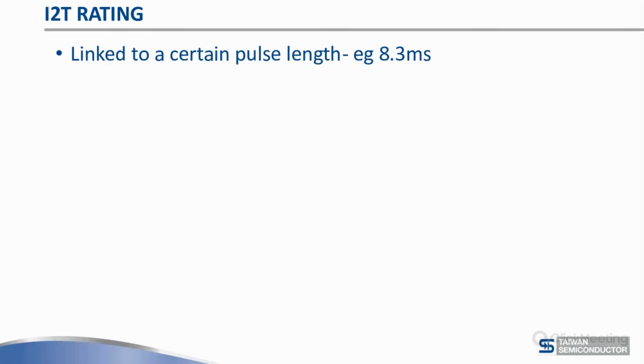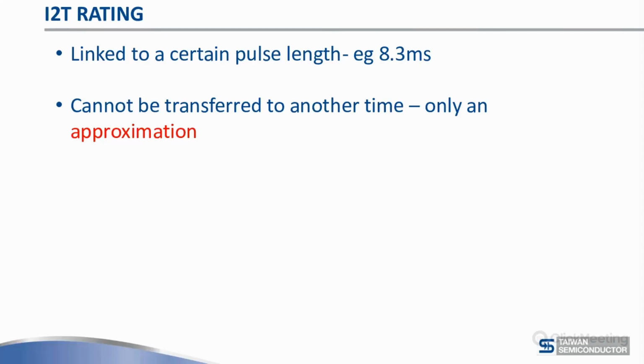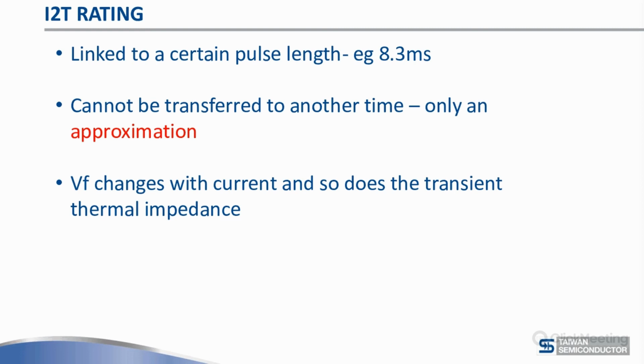So a few words about I²T rating. It's linked to a certain pulse length, let's say 8.3 milliseconds. You can transfer it to, let's say, 1 millisecond by doing calculations, but that's only an approximation. It is not an exact science, so that needs to be clearly stated. The reason for that is, of course, that the VF changes with the current, and as you change the time, you are also moving to a different part on the transient thermal impedance curve.